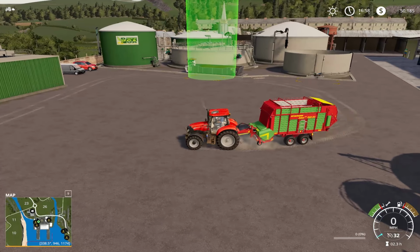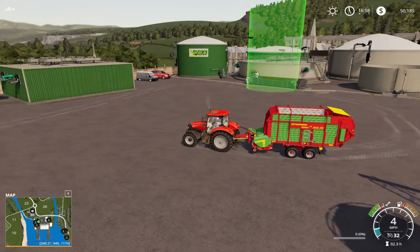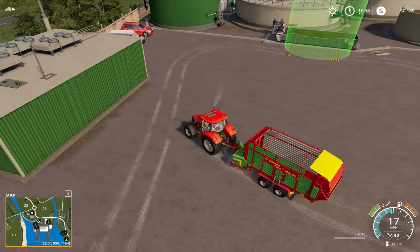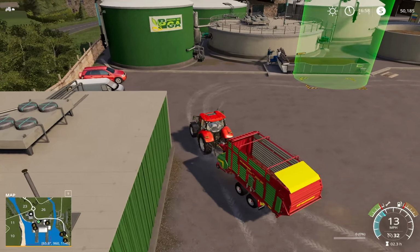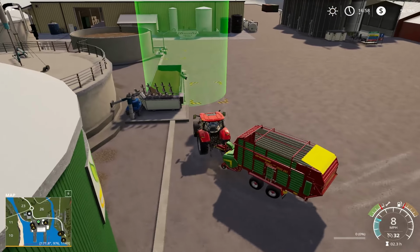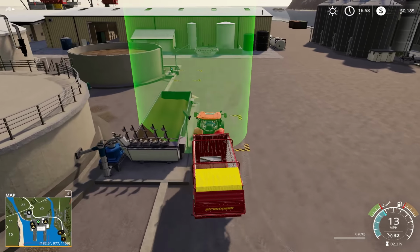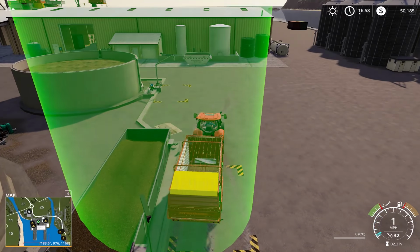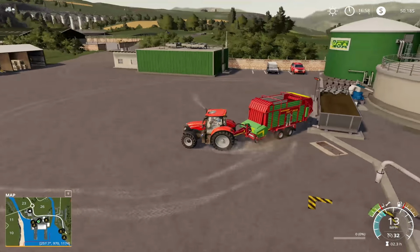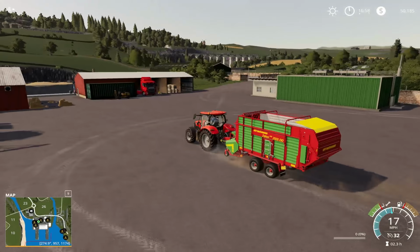Oh, why did the green doohickey stay green? Usually it goes away after I drive through it. Interesting. I'll try driving through it again, see if it clears up. But yeah, you gotta wait till midnight before you get paid for silage and grass and all that at the biogas plant. That's just how the biogas plant works. There, that did cause the green light to go away.